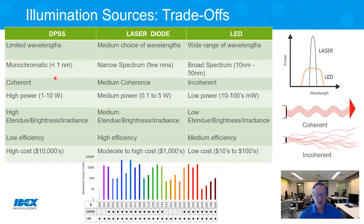The first two rows here are related to their spectral outputs. Since the main function of the illumination source is to excite a fluorophore with a specific spectral band, the availability of specific wavelengths is important. DPSS is quite limited, whereas laser diodes and LEDs are readily available across the UV to near IR spectral range. The diagram at the bottom of the slide illustrates the power levels on the y-axis and wavelengths for direct laser diodes and LEDs on the x-axis. Both give pretty broad coverage other than the amber regime for laser diodes. So if the customer has a fluorophore in this regime, we typically have to use an LED.